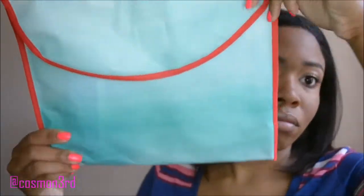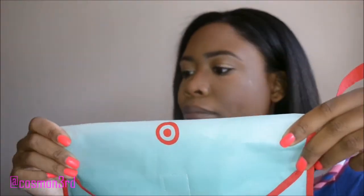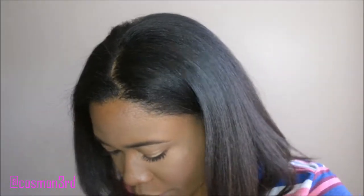Okay, first is Target. I should have left everything inside it. Target gives you this little baggie: nursing pads for those leaky boobs, bottle coupons. And you had a lot of coupons in here, honestly. They gave you a sample of breast milk storage bags. Those come in handy. And what else? You have a bottle.